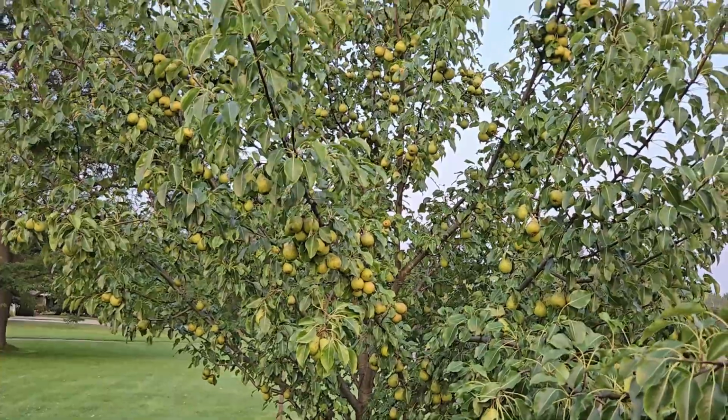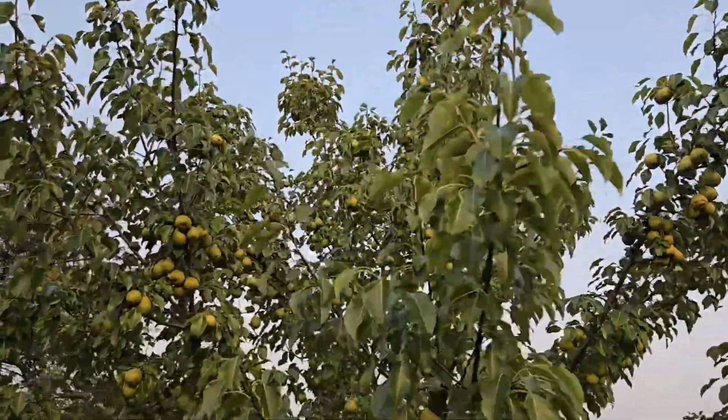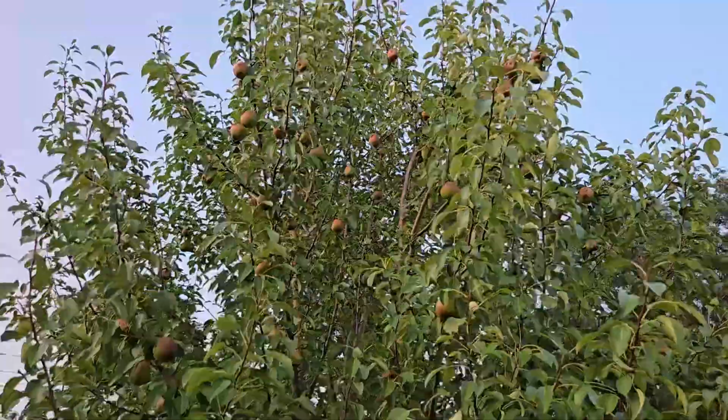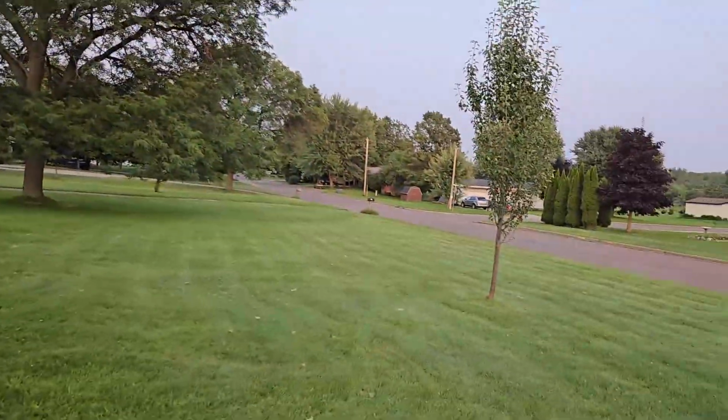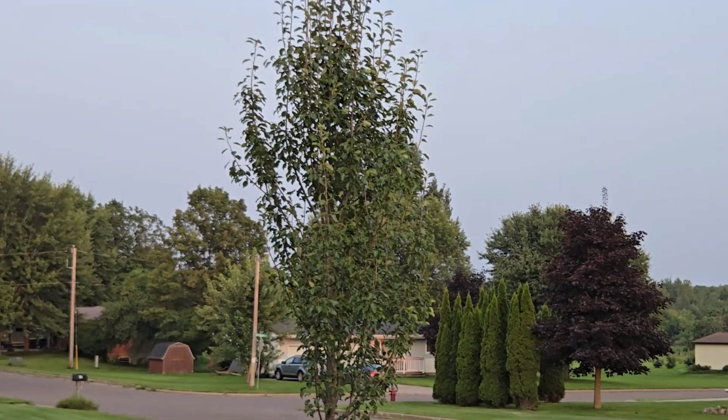I can't recall the name of this pear tree at the moment, but it is absolutely loaded. And this pear tree has a fair amount of pears on it. And then the third pear tree is a lot younger than the other two, so it's still kind of getting established. That's gonna wrap it up for today's video, guys.